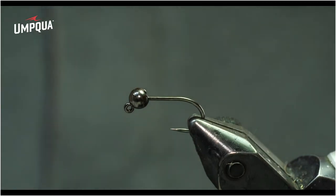Thanks for tuning in tonight, everybody. If there's one junk fly that comes out of my box the most often, it's the mop. I've been fishing this pattern since 2014 when my teammate Pat Weiss showed it to me during practice for the World Championships in the Czech Republic. It had already been making waves along the East Coast probably at least a year prior.